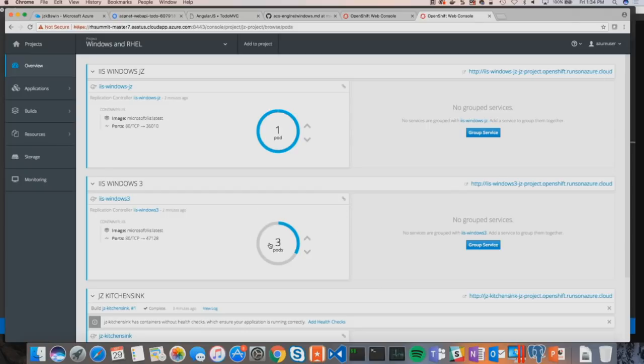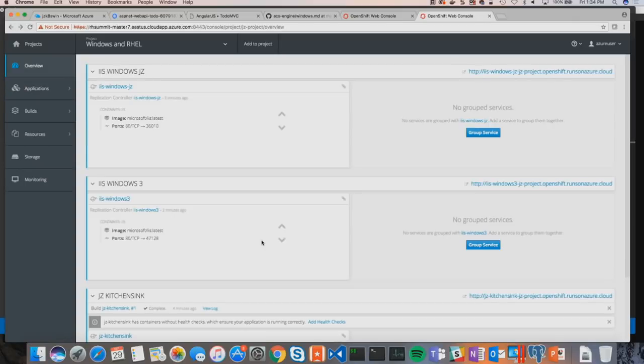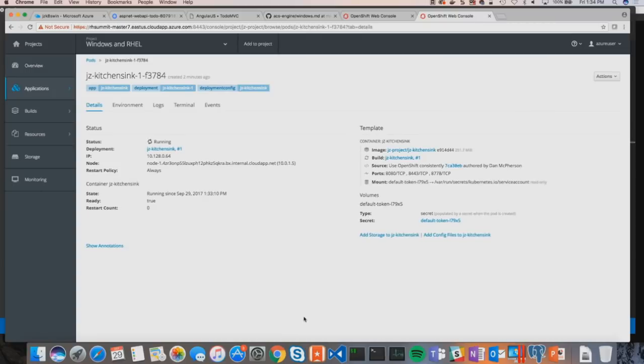So if we go here, we can see it's creating those containers now, okay? So nice UI, able to do that. And we'll go back here and we'll see that it looks like the Java one is up now too. Oh, cool. Right? So the thing here is that you can deploy multiple projects and have one administrative interface to do it.